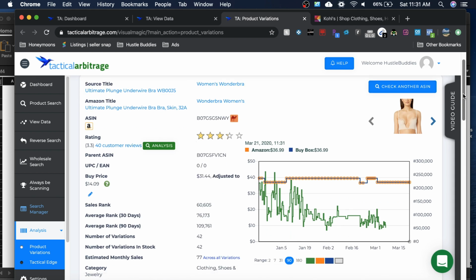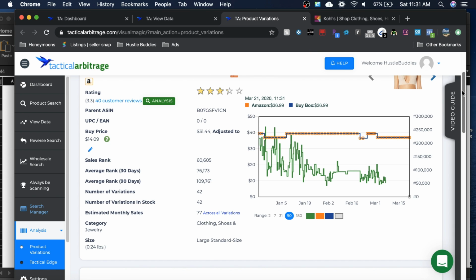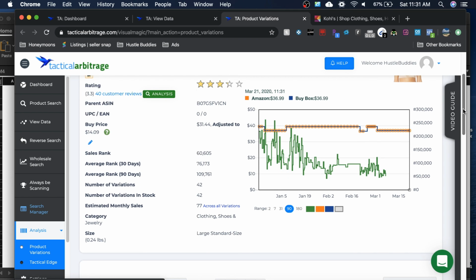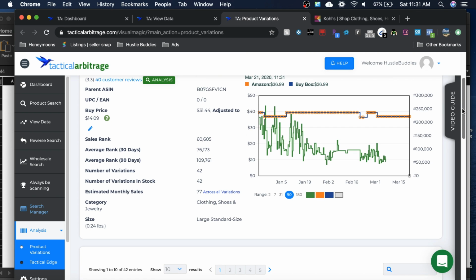If you guys are not using Keepa, I highly recommend using Keepa. Keepa is probably one of the top 2 tools that I use basically on every product. So I see the Keepa graph. This is selling. It's moving all around, so that's good there. Sales rank is fine. And again, the sales rank doesn't really matter, as long as the Keepa graph is moving. That's what I'm really looking at.